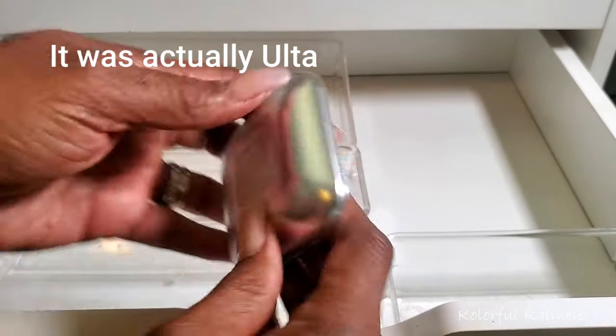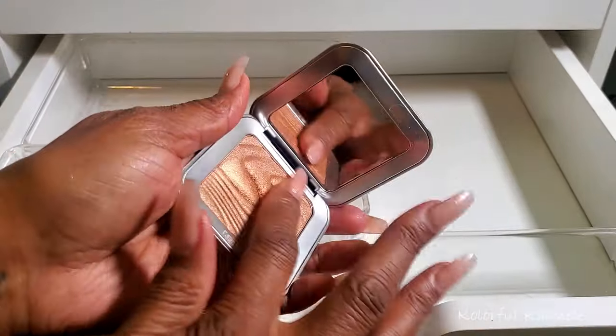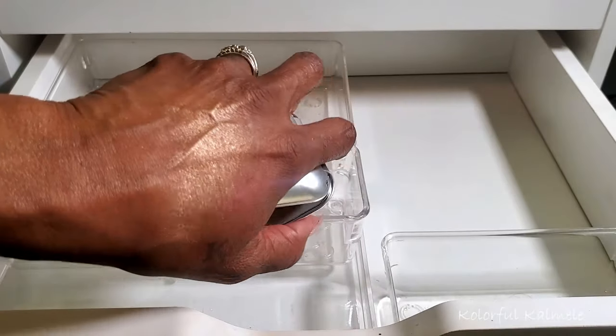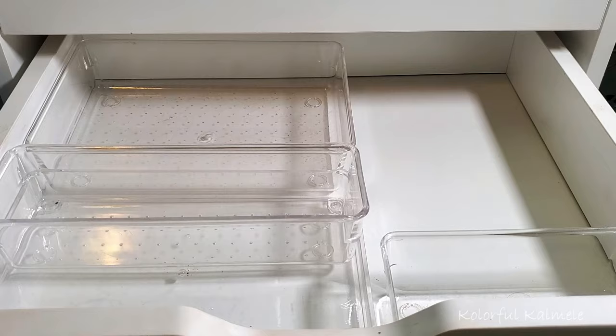Gorgeous, gorgeous shade. Which one is this? Miss Mars. I'll go ahead and swatch this on my hand. So you see how beautiful that is. It is a gorgeous highlight. Absolutely beautiful. Okay, so let's move on to the palettes.